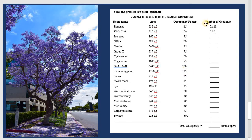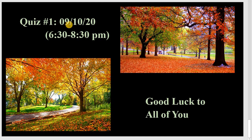So now, the way you get the number of occupants, you take the area, you divide by the factor, and you get the number. One more time, I need 2 decimals. Every answer, I need 2 decimals. And you add everything at the end, and you round up the number for me. I need this number, the rounded up number. Okay, so if you're interested in that, do it. Get 10 points, very easy. If not, forget it. Okay, so quiz number 1 will be September 10 at 6:30 to 8:30 p.m.